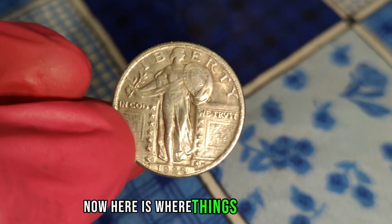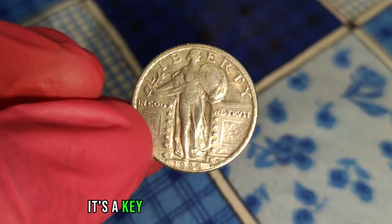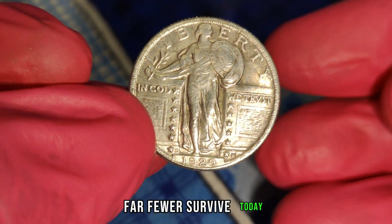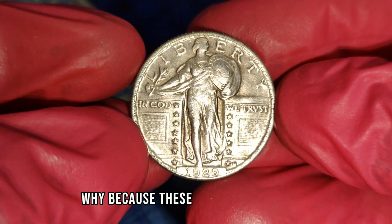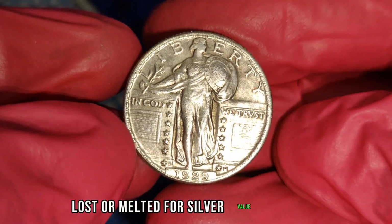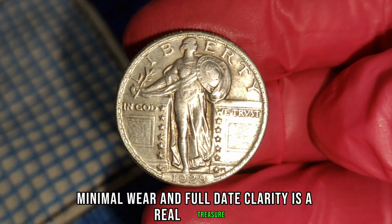Now here is where things get exciting. The 1929 D Standing Liberty quarter isn't just any coin, it's a semi-key date in the series. While nearly 1.4 million were minted, far fewer survive today in very fine or better condition. Why? Because these coins were heavily circulated during the Great Depression, many were worn down, lost, or melted for silver value over time. Finding one with strong definition, minimal wear, and full date clarity is a real treasure.